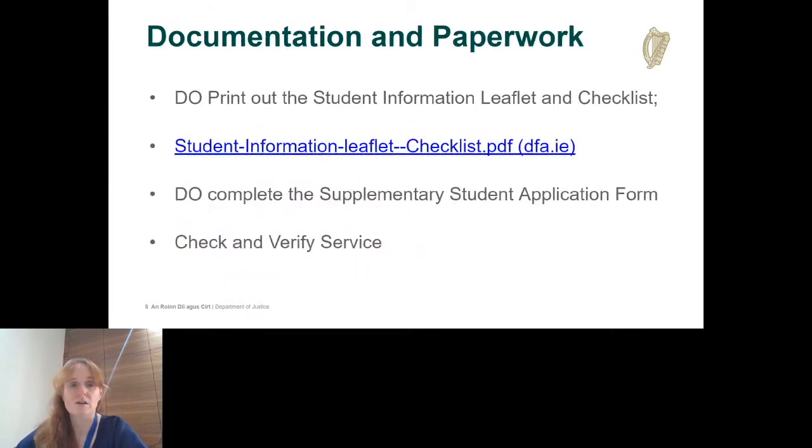So, the student information leaflet and checklist, you can get this from our website. So please print this out, look at it, check it. It states all the documents that are required. And I really urge you to go through that thoroughly and check that you have all of the documents that you need before you make your application. There's also a student information checklist on our website, on the DFA website. And again, you can get all the information there. Just we need to make sure that your documents are complete and you have everything.